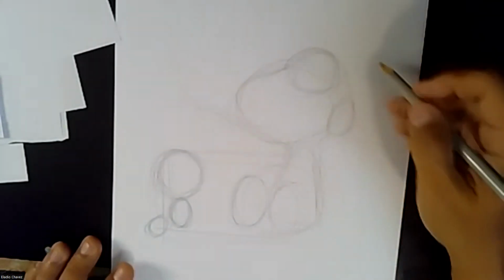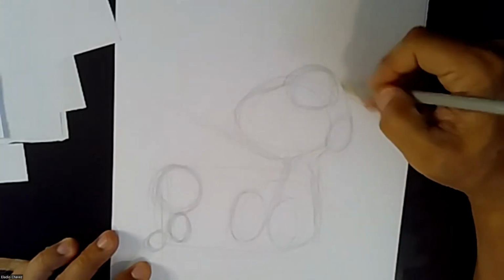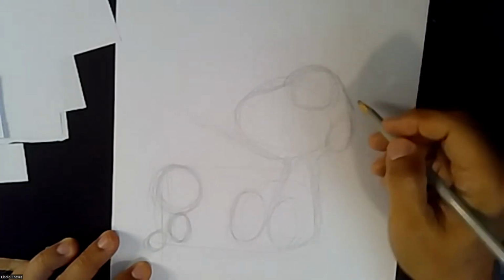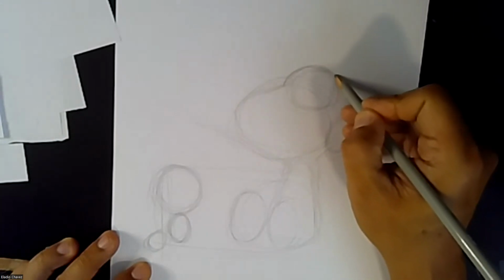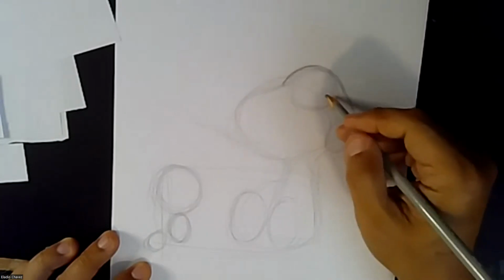This is the framework, the structure. All right, let's do this. So we've got this angle back here, so I can put a little bit more of an angle there. I've got the top of the head, which is pretty symmetrical this time. Sometimes it pulls to one side or the other, but I got that oval shape. I got that in there.